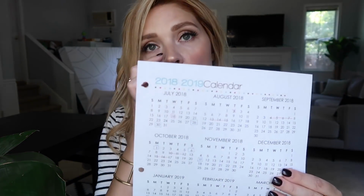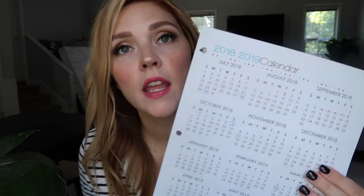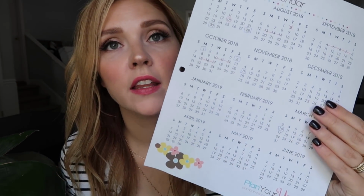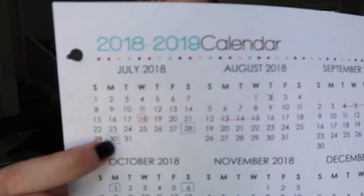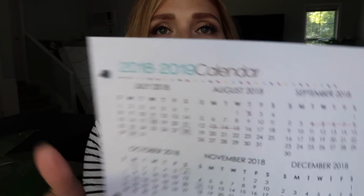Actually going about creating the year-round schedule, I just basically take a look at a year at a glance calendar. This is one that I printed off from Pam Barnhill, and I don't know if you're gonna be able to see, you can see I have things with a square, with a circle, and with a line through them. So what I do is I go through our entire year calendar, like family calendar, personal calendar, all that kind of stuff. I put a little square around people's birthdays.